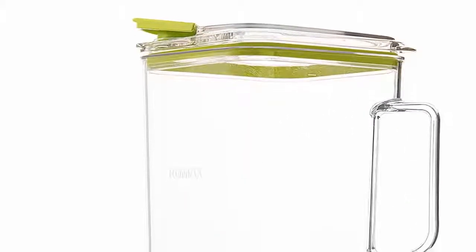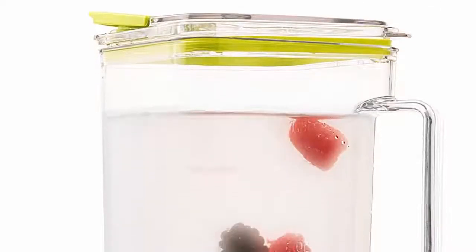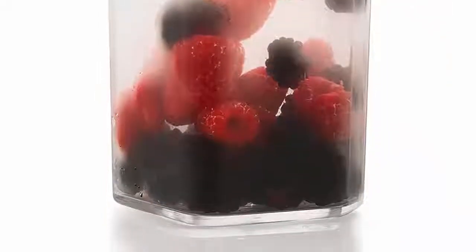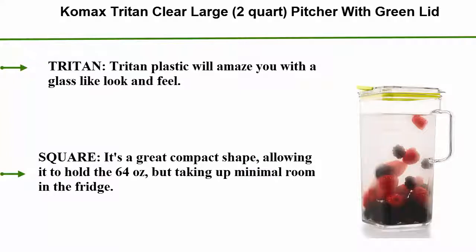Top 3. Komax Tritan Clear Large, 2-quart, pitcher with green lid. Tritan plastic will amaze you with a glass-like look and feel. Whether you drop it, throw it in the bottom of your backpack or wash it hundreds of times, a product made with Tritan trademark sign lasts. Square, it's a great compact shape, allowing it to hold the 64 oz, but taking up minimal room in the fridge.